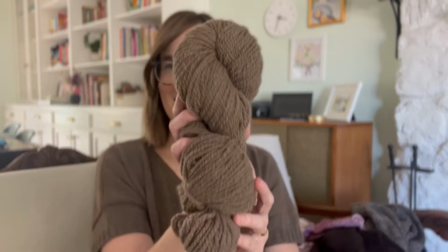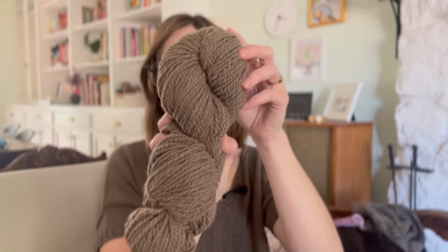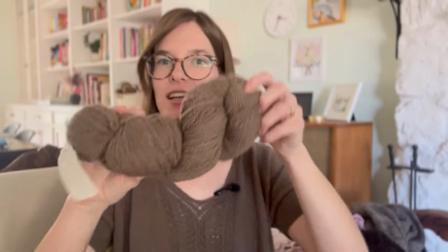My next work in progress also uses farm yarn, but this was a gift from my mother-in-law from a friend of hers that she had made ages ago, and she just discovered it again and was like, I don't know what to do with this. So she gave a bunch of it away, and thankfully I'm a very happy recipient of it. But yeah, it looks like this. It's the most beautiful color brown. It's actually really similar to this. I love this color brown.